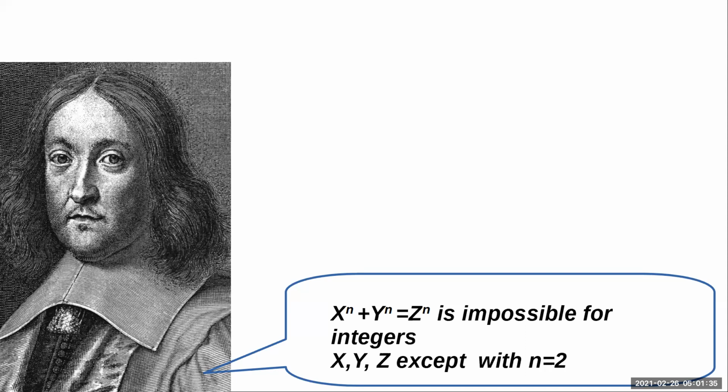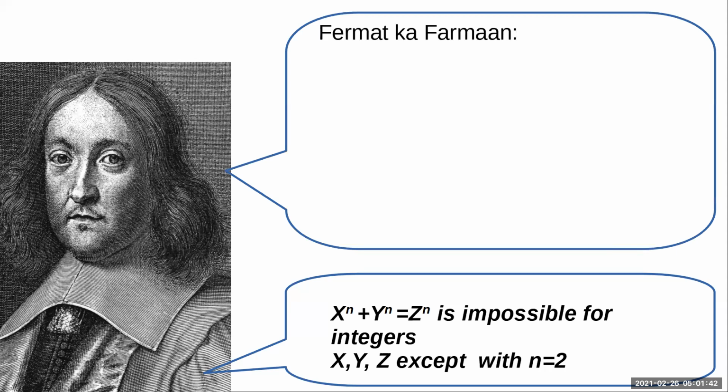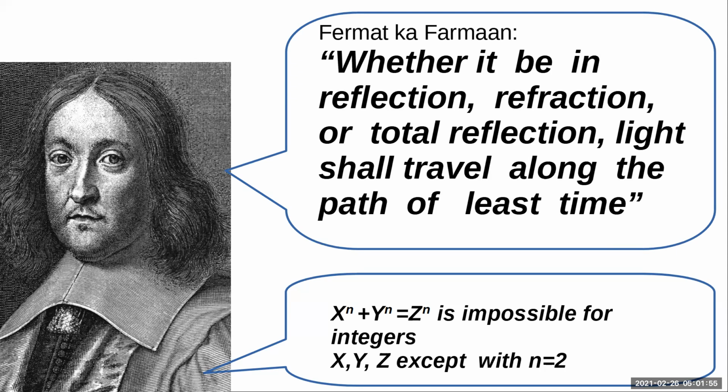But what we should really be remembering him for today in the context of light is this. Okay. He gave a single law, and that's why I have called it a Fermat, which light has to obey in all the situations we've discussed so far. Okay. That light will travel along a path which takes the least possible time to go from the starting point to the end point. Okay.